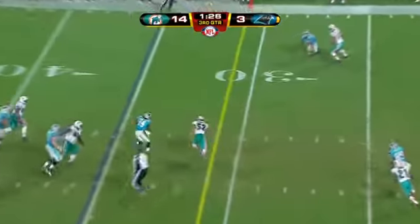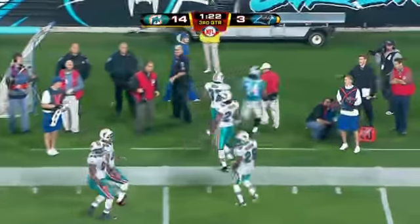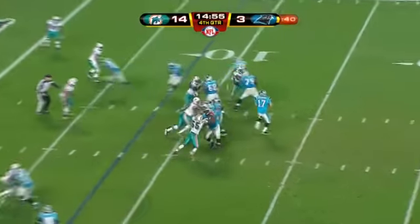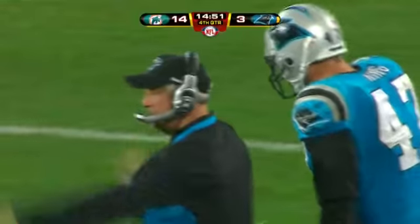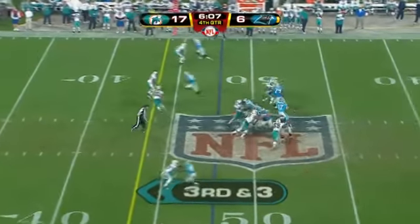14-3, Jake Delhomme back at it. Here's D'Angelo Williams underneath, makes the edge. Nice play right there. And Steve Smith with a great block of Channing Crowder. Five plays later, we're in the 4th quarter, 3rd and goal from the 8. Delhomme sacked by Randy Starks. Four sacks on the night for the Dolphins defense. Panthers forced to settle for another field goal. It's 14-6 now, 6 minutes to go.